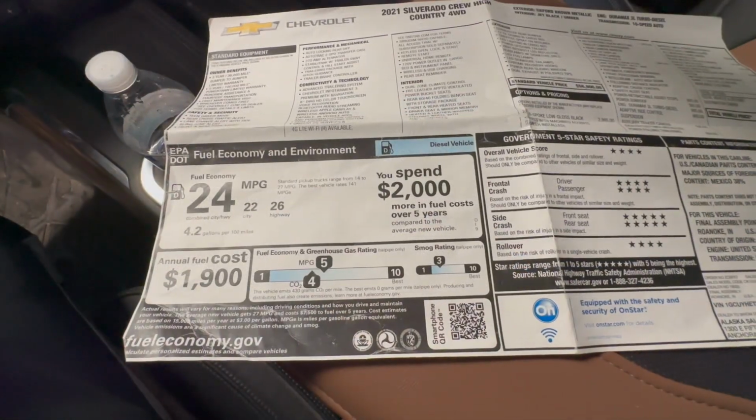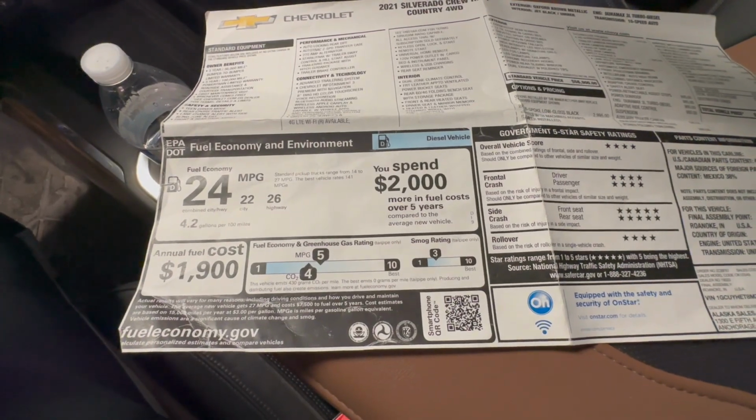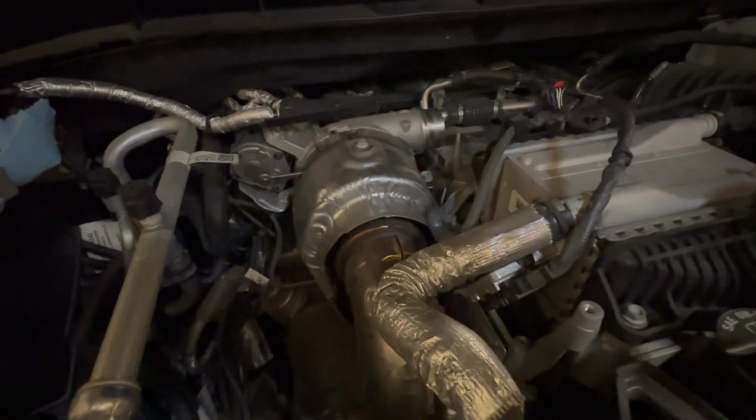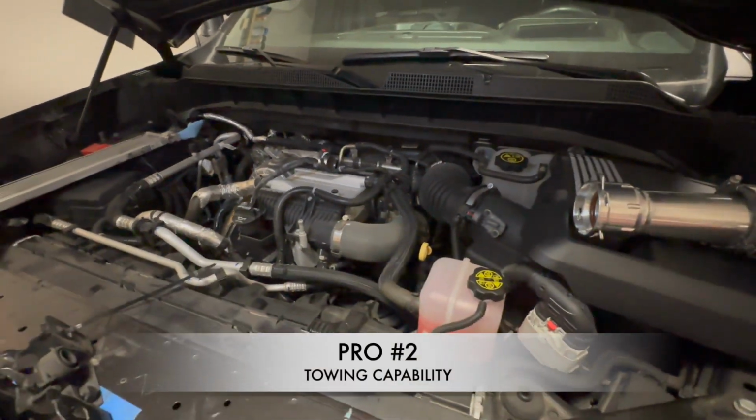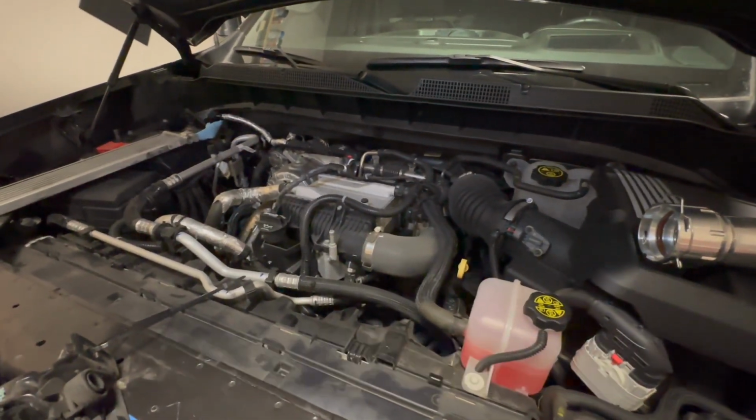All right, so now that we've covered the first pro, we're going to jump to the front of the truck to cover pro number 2. Pro number 2 is going to be the towing capabilities in regards to the torque numbers that this engine produces over its gas counterparts.